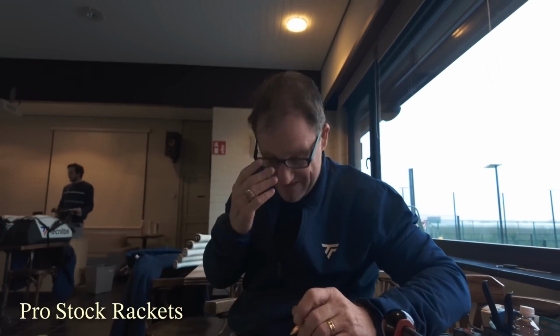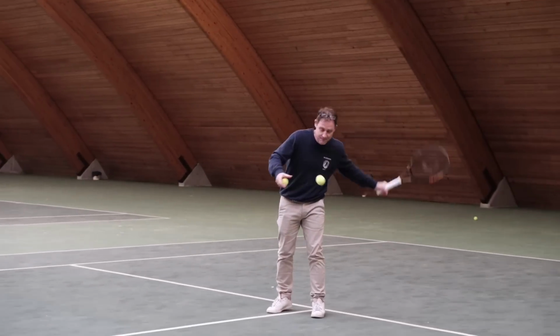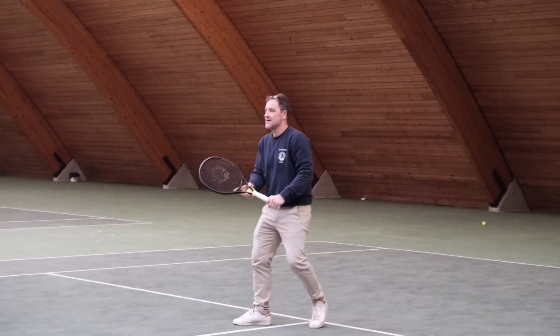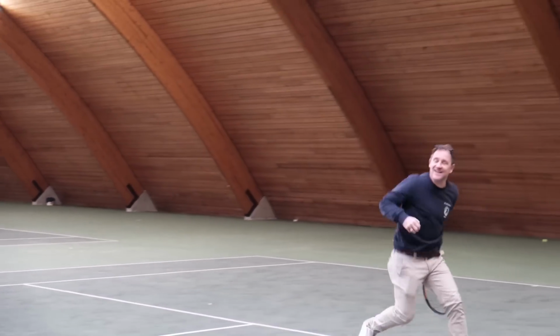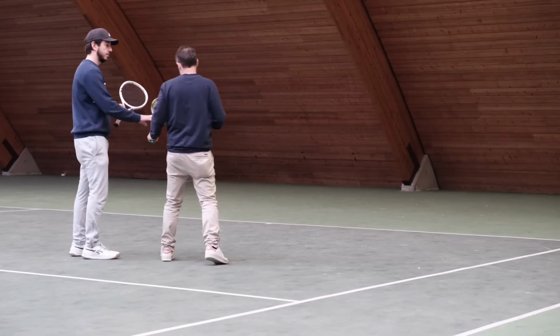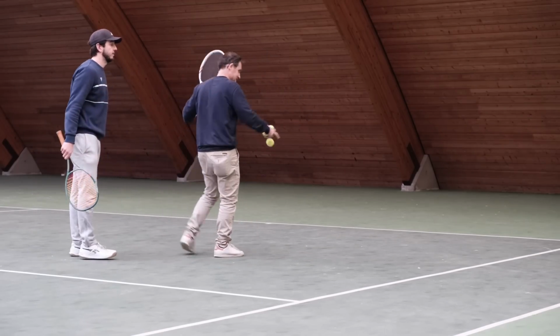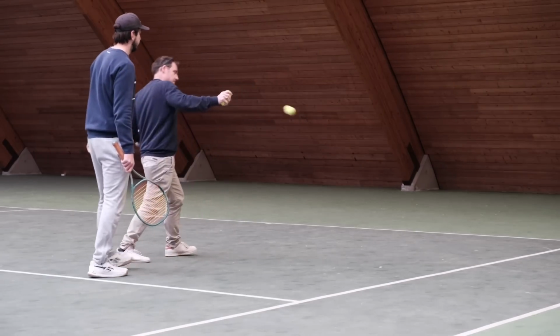It's an old racket. This is Dieter Cali. He's essentially the Michael Jordan of racket customization. Last year alone, he customized over 1,800 rackets. That's absolutely insane. Think about a pro tennis player, anybody. Well, whoever that player is, at some point, they probably worked with Dieter.